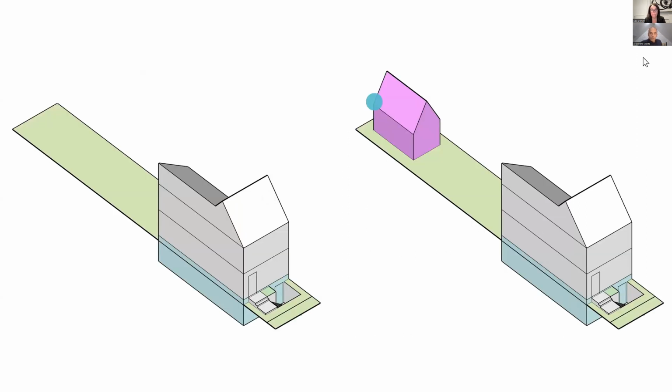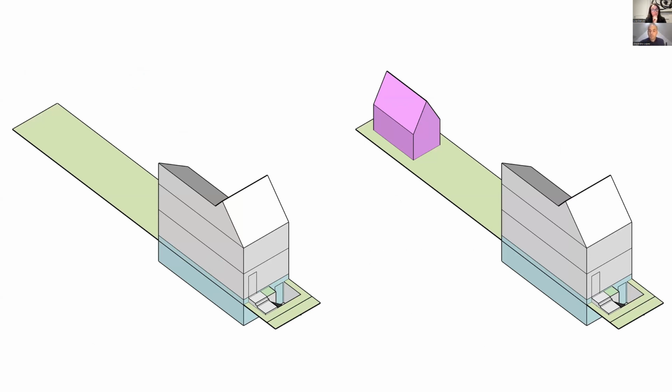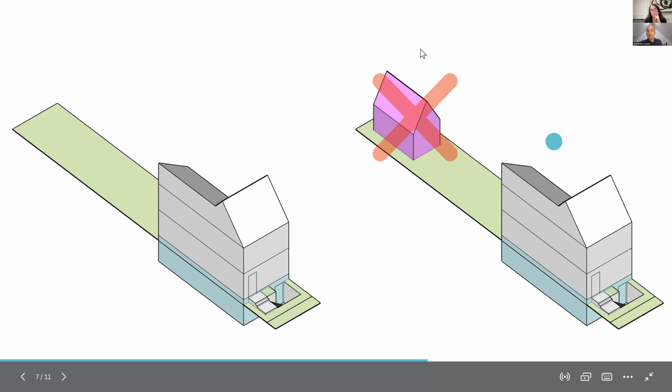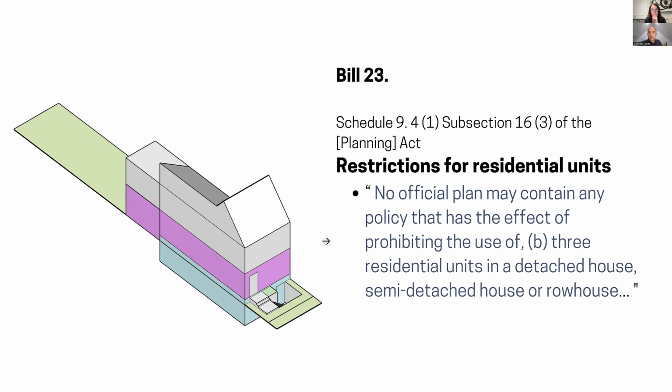So on the left, again, this is the house. This is the project we currently have. As I mentioned, it's a townhouse. So can we achieve the highest and best use of 3 units by adding a laneway suite? No, because there's no laneway access, and you need a minimum 1 meter access side yard to meet the current zoning on this site. So Bill 23 basically says this, that no official plan may contain any policy that has the effect of prohibiting the use of 3 residential suites in a detached house or row house.